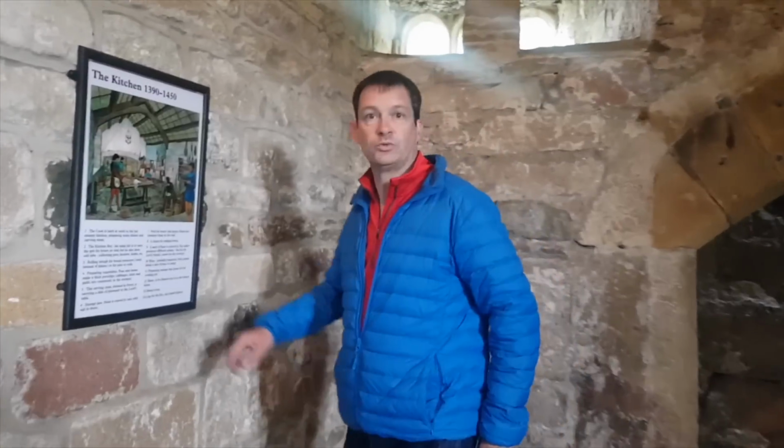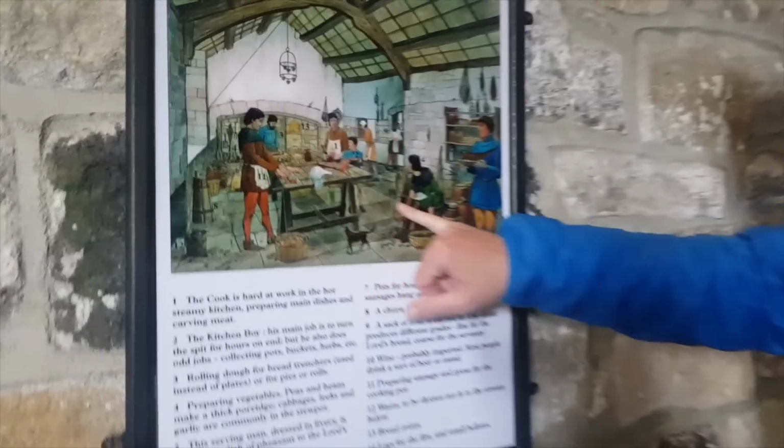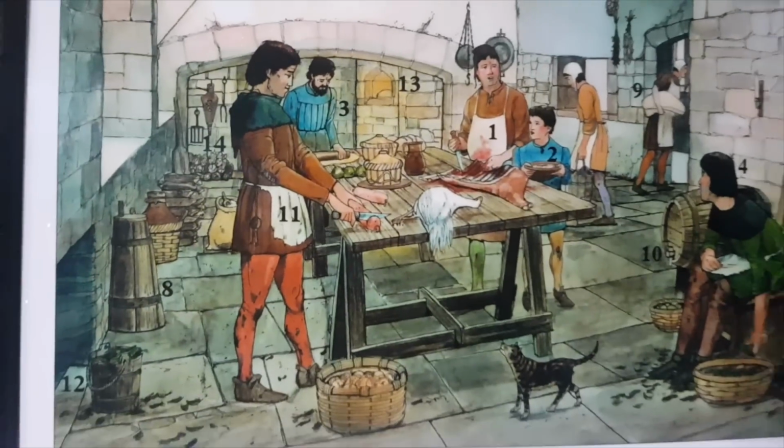Well, it's got a plug hole. Oh, I think they brewed their own beer in it, didn't they? They might have done, I don't know. This was the kitchen, Mazzy. This is what it looked like all them years ago. Oh, wow.